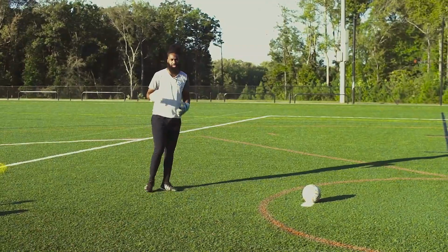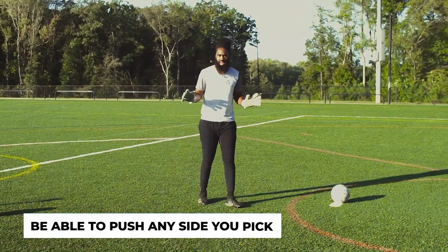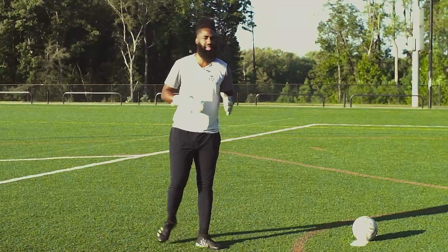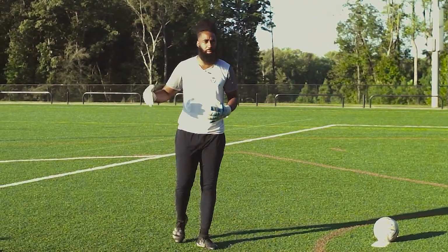So when you make that decision to go one side or the other, make the decision and don't hesitate. Step and push and explode towards that corner. Statistically, these aren't high percentage saves for goalkeepers. But if we can get a good push, we can start to make decisions that can benefit us and we can explode towards those corners and make more saves.